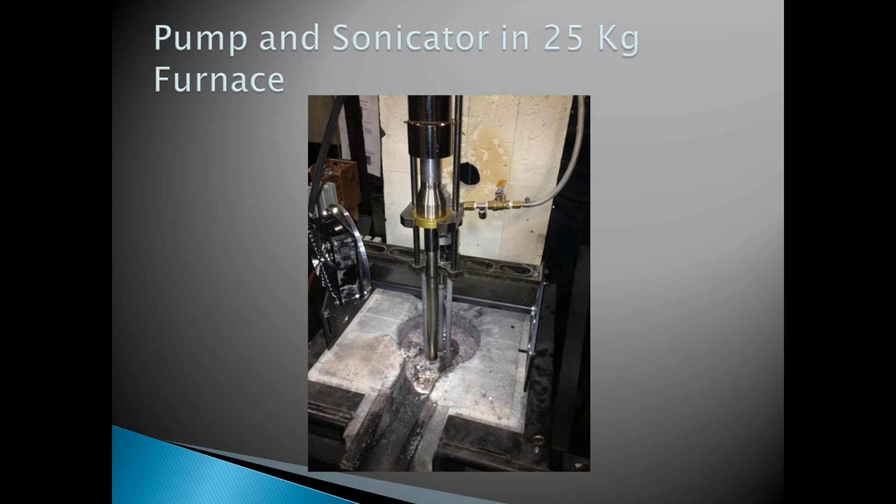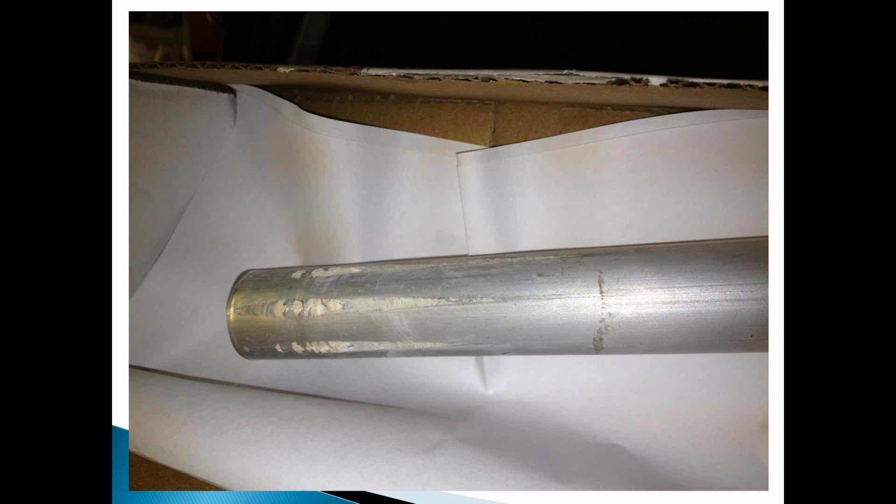Here we do it in a, this happens to be 206, and this is a 25 kilogram furnace, and then we melt and pour off castings. This is another attempt where we actually try to extrude particles into a cylinder and really create kind of a grain refining rod that we could melt.